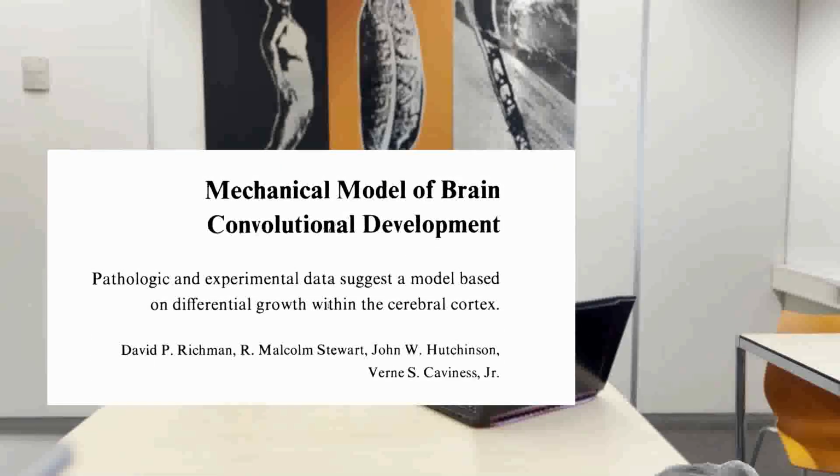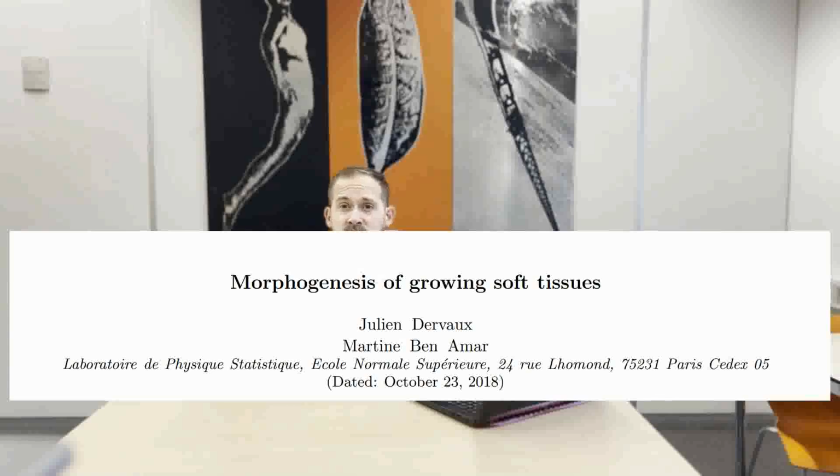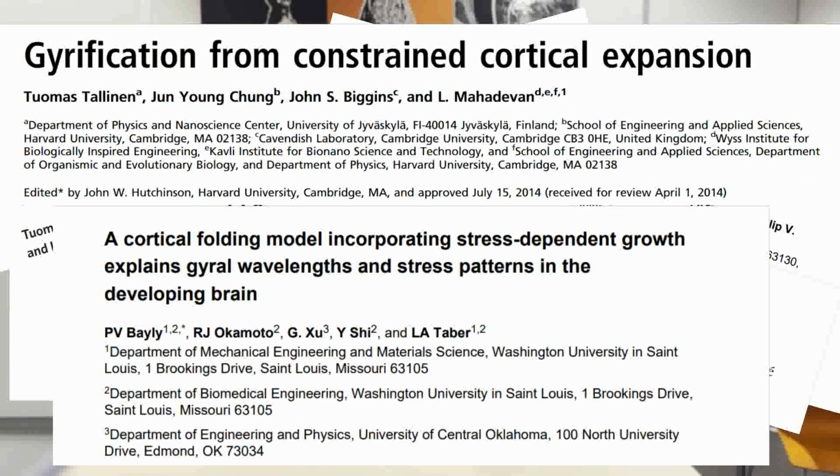Later described as the Van Essen hypothesis, David Van Essen proposed a tension-based theory in 1997, suggesting that neurons pull the cortex inward at the base of the soon-to-be sulci. However, this theory was later refuted since the tensile forces in the neurons were shown not to be in the orientation required to achieve this. The more widely accepted hypothesis actually comes from a 1975 paper by Dr. David P. Richman and his colleagues, which has more recently been supported by more sophisticated mathematical modelling and experimental testing.